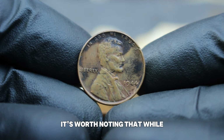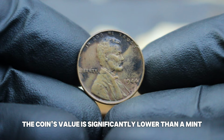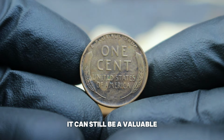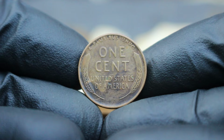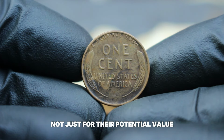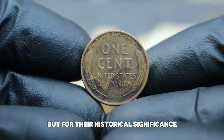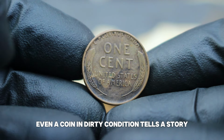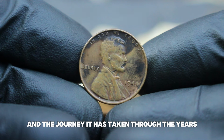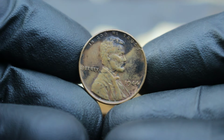It's worth noting that while the coin's value is significantly lower than a mint state or even a high-grade example, it can still be a valuable addition to the right collection. Collectors are often drawn to these coins, not just for their potential value, but for their historical significance. Even a coin in dirty condition tells a story, a reminder of the past, the minting process, and the journey it has taken through the years.